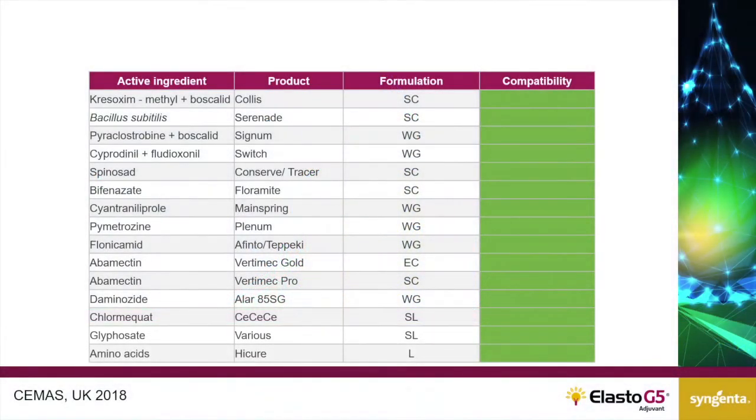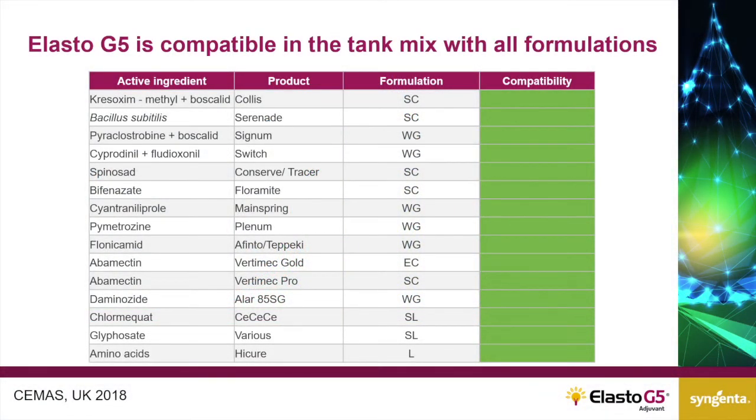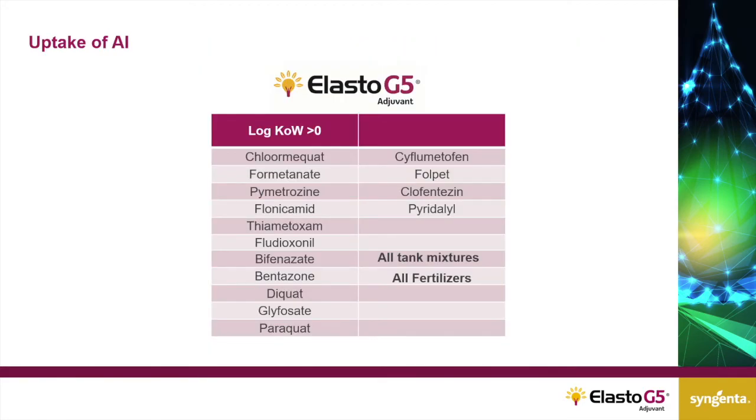So compatibility, we have a wide range of compatibilities. With this one, no issues from all the things that we've tested. Very good news, great tank mixer for all formulations. Really helps with the uptake of AI. There's a whole list, best to talk to the ICL team for exact advice. Here's some of the ones that we've done some research on. As we get more data, we will share it with you, and as we look to launch more adjuvants in the future, we'll of course help you with your decision making about which ones are best with which.